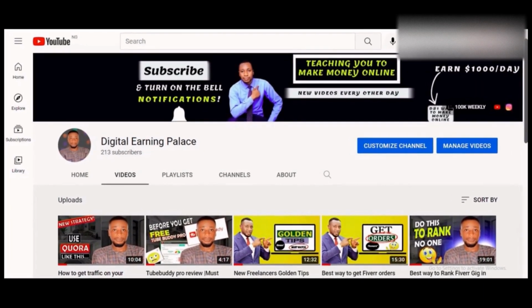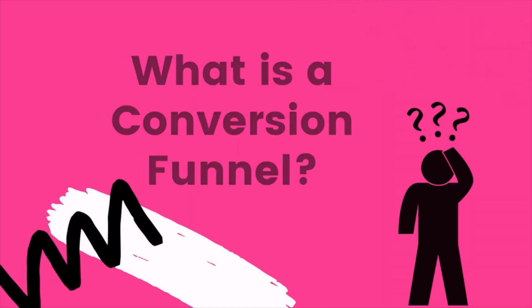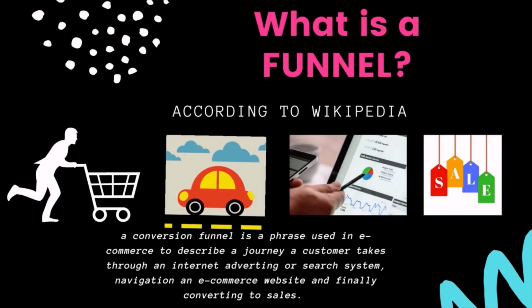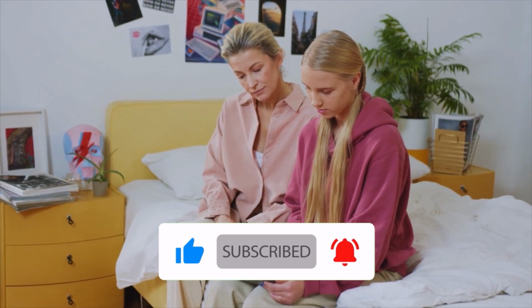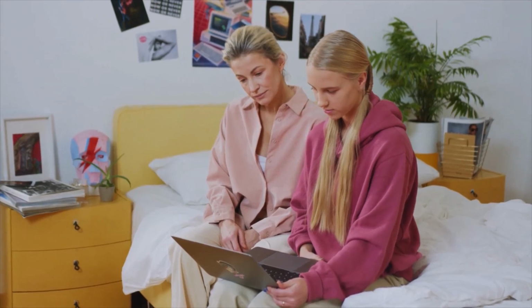Our focus for today is on the 5 secret stages of the e-commerce conversion funnel, what they are and how to use them to your benefit. To begin with, what exactly is a conversion funnel? Now, according to Wikipedia, a conversion funnel is a phrase used in e-commerce to describe a journey a customer takes through an internet advertising or search system, navigating an e-commerce website, and then finally converting to sales. The secret stages of the e-commerce conversion funnel that I'll be revealing to you very shortly are the stages that a customer goes through from point A to point B until a sale is made.